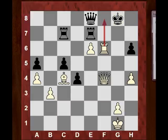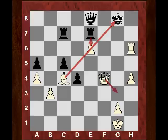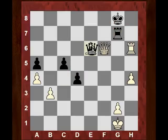And if king g8 protecting f8, rook takes h6, and now the threat is queen g3 and then e7, unleashing the bishop on this diagonal. So the bishop's not just there to protect the pawn, it's to be unleashed potentially in the variations. And black is absolutely helpless here. If rook takes e6, queen f6 using the pin, threatening rook h8. If rook g7, we can just take here, it's crushing, winning the queen, etc.